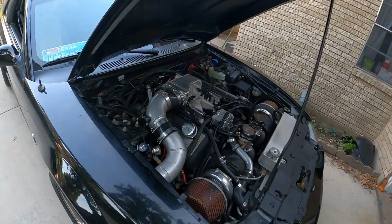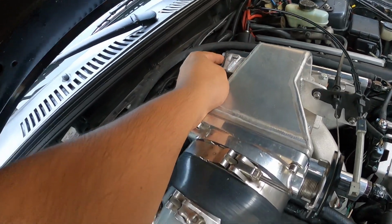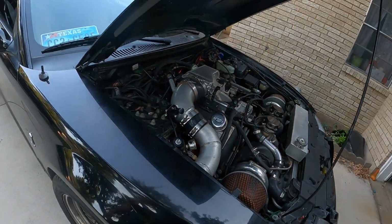So all the vacuum leaks are fixed. I resealed the throttle body. I resealed the little plate here for the IAC, and same thing. The car's doing the same thing. But I always try to tell you guys, look at the positive. There's always a positive to a negative. Sometimes it's hard to see it that way, but in this case, if there were some vacuum leaks around the throttle body and around the plenum, that means there was a boost leak. So no more boost leaks, so the car will be faster when it gets back to normal.